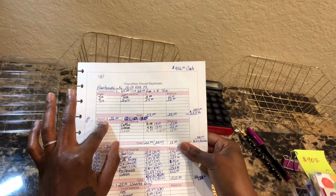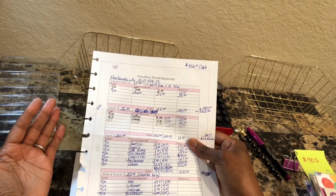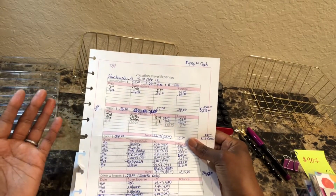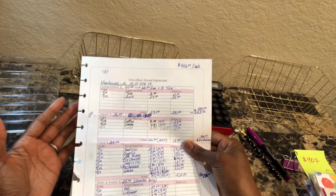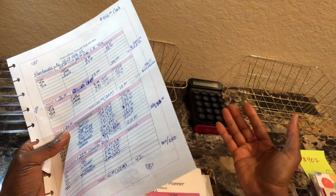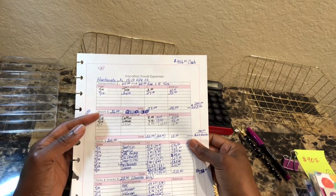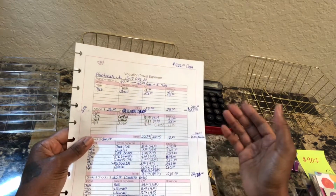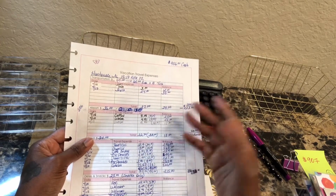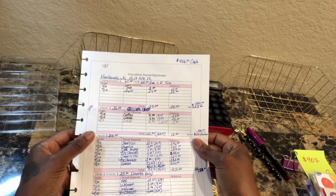Then I have airport. So when we go to the airport, for some reason, especially if you're there for a minute or two, you always want a snack, something to drink. Most of the time we go and sit back and relax in the lounge until our flight, but sometimes, depending on when we get there, the lounge may not be open. So I budgeted $36 for the airport, and we spent $22.74, and I just rounded up to $23, so we had $13 remaining there.